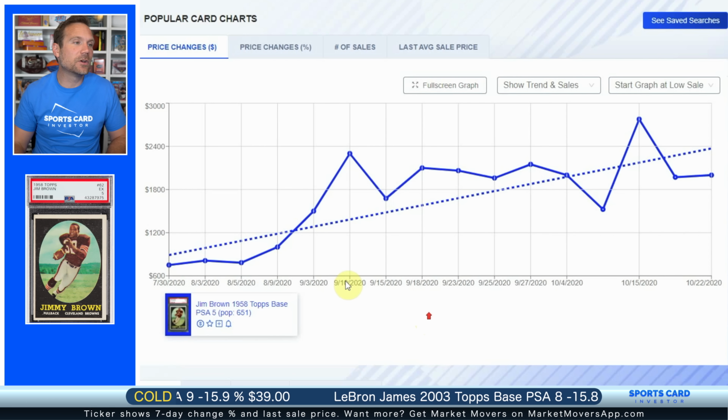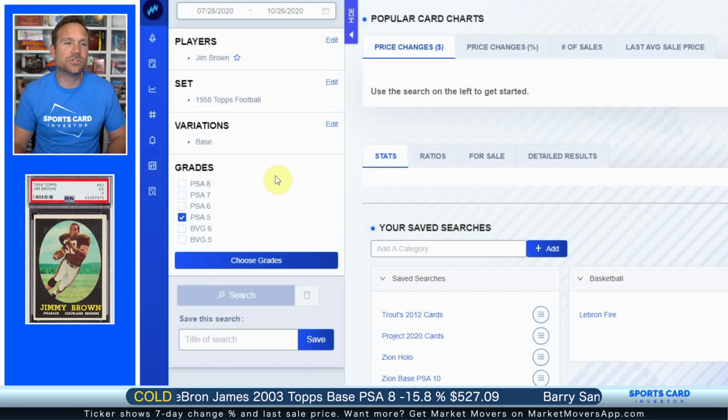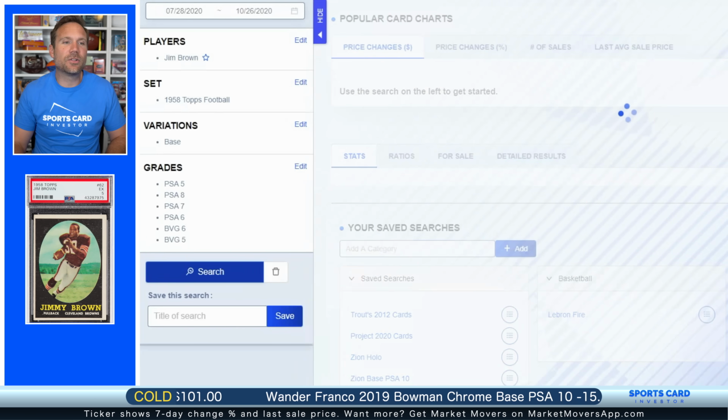But check this out. I want to show you all of the different grades that we're tracking for Jim Brown in our Market Mover software. So I'm going to turn on PSA 8, PSA 7, PSA 6, PSA 5, BVG, which is Beckett vintage grading, 6, and BVG 5. So we're tracking all those different grades. So let's take a look at all of them.